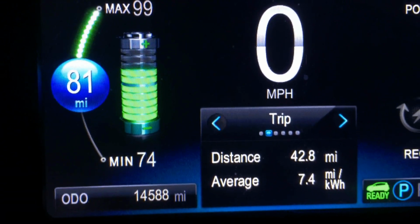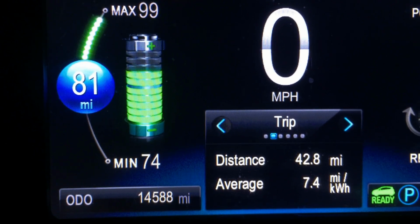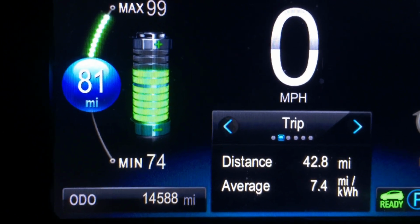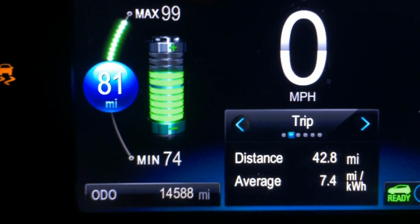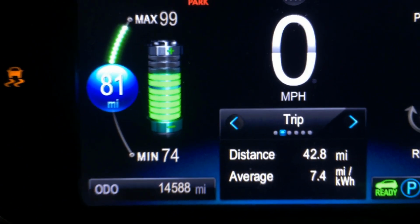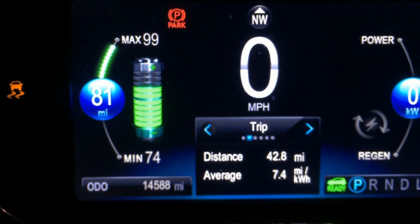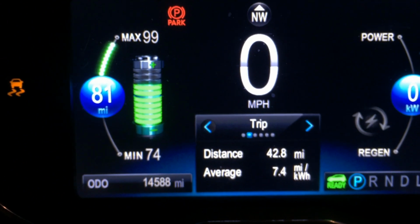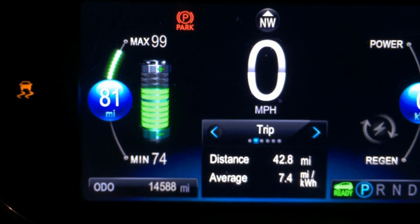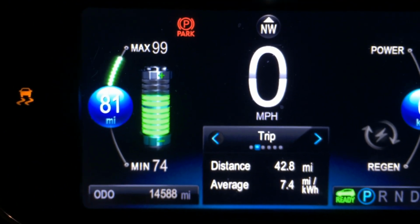Okay, so I arrived at my office and I averaged 7.4 miles per kilowatt hour over 42.8 miles. That's one way, so this will be an 84-mile round trip. You can see my remaining range after this commute is 81 miles if I continue to drive the way I've been driving. I will say that I seem to have a knack at eking out the best performance out of systems. This is by no means reflective of normal everyday driving. I ran 5 miles an hour on average lower than the speed limit all the way in, and then I hit really slow traffic. That may have actually helped my miles per kilowatt hour average right at the end. But anyway, that's my personal best record so far, and I'm very, very happy with that.